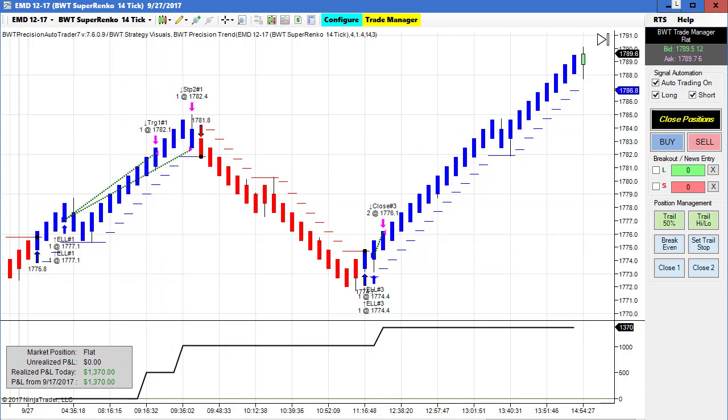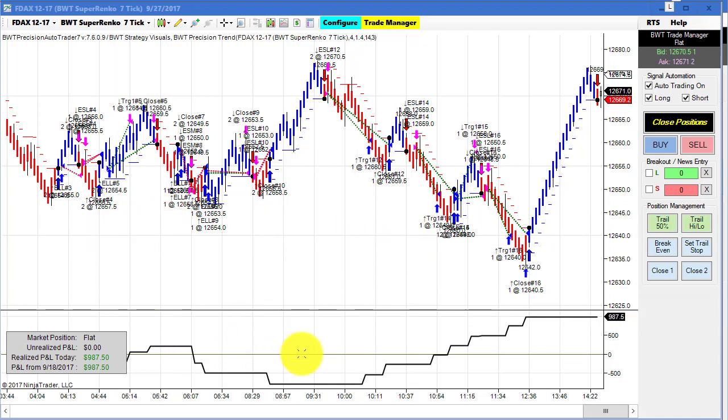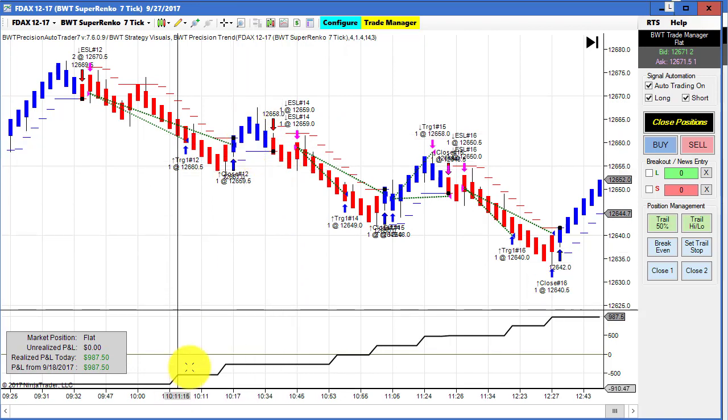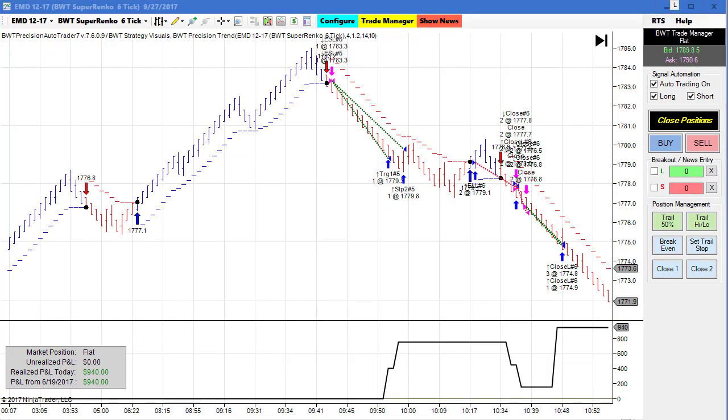It obviously had slippage. The DAX on the Super Renko 7 tick has also been super consistent. Here it took some heat on a couple of losers, drawing down nearly $800, but then came back from this equity low. It actually made $1,700 to come back to the plus side of the ledger for $987.50 for the day. We'll take a closer look at these trades here, again not taking the longs, so quite a nice run on the end to come back from its deficit.